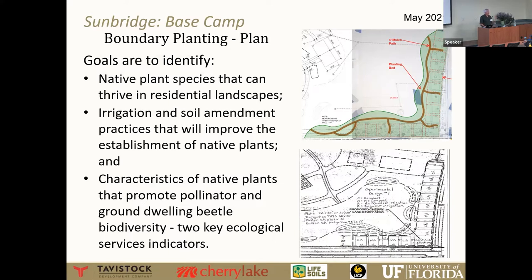That's what this boundary planting was intended to do for Tavistock, the developer. They said, this is an applied research project. We said, some of the plants may die. They said, let them die. It's a research project. This is at the entrance to their community. To me, from the perspective of influencing that developer, this was huge that they would agree to do this, which they did in May of 2021.